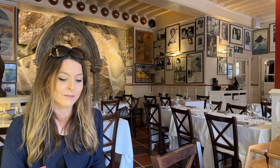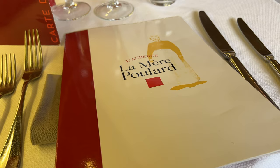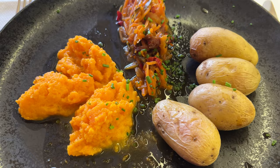Three baguettes in a basket. I guess the biggest problem I'm gonna have here is that I don't eat omelets. Thank you.